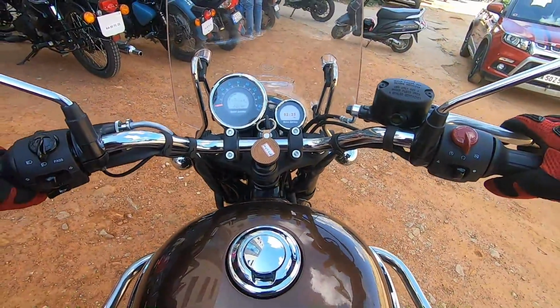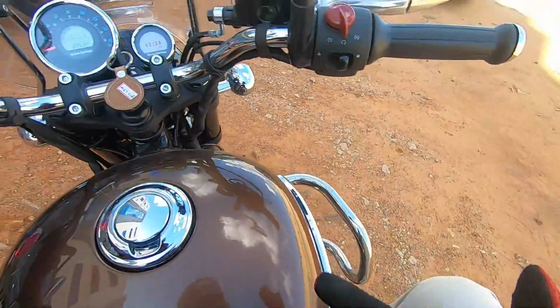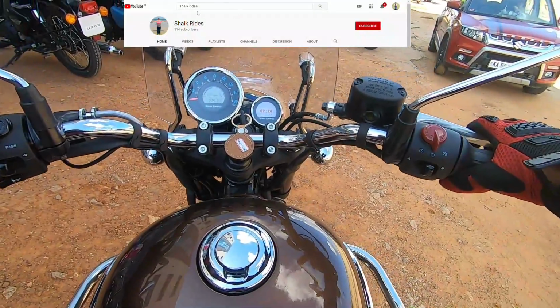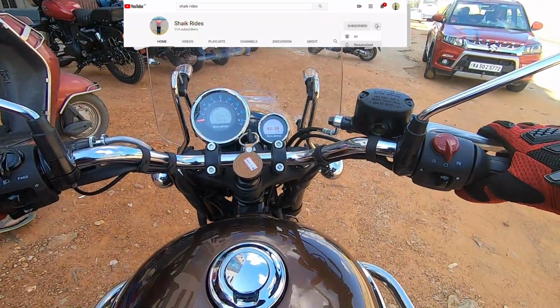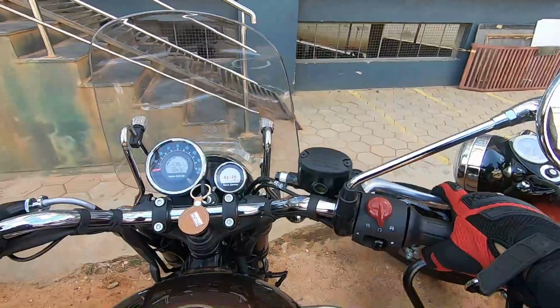In terms of improvement, Royal Enfield has done a great job. They have improved a lot, from the body design, the dimensions, the engine performance, the refinement, even the instrument cluster, the ride quality, the handling. So what a Thunderbird 350 is supposed to provide us, I think all these elements are being given in this bike. So that's the video, guys.